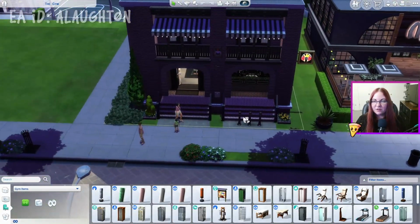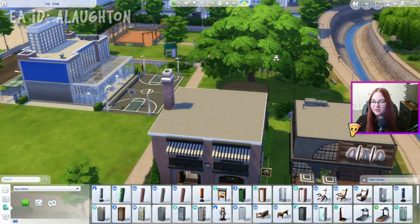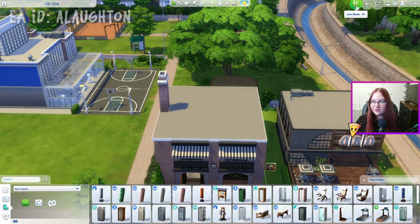That was an awesome gym, Anya. I really liked the hot tub area. I think that was my favorite. I'm not gonna lie. But very, very well done. Beautiful job.